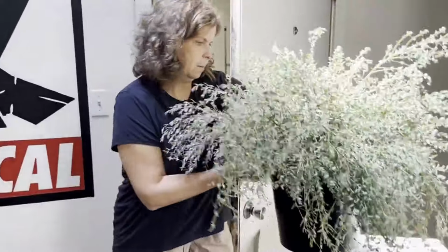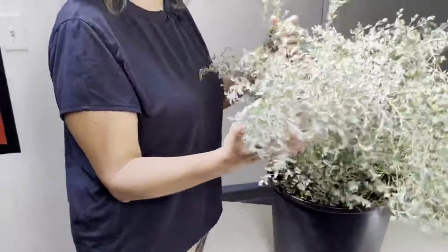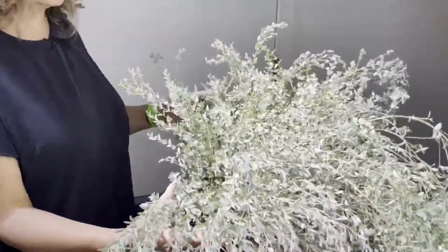This one, I have to look up the name. If you have been following me for a while, you know that I do not love eucalyptus. I know. Everybody loves eucalyptus except me. I don't like the scent. I don't like its stickiness. I don't love it. Everybody loves it, so I have to keep buying it. But this is a new variety called Moon Lagoon.